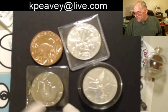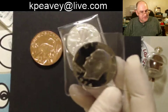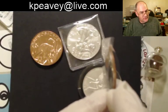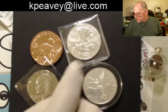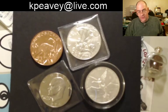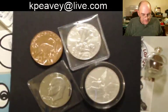That's a sweet Ike. There it is. That's a delightful proof. It is clad. You see the brown stripe is the copper clad. So we got some silver, we got some clad, we got some copper. A little bit of everything. And somebody's going to win all that just for watching TV.